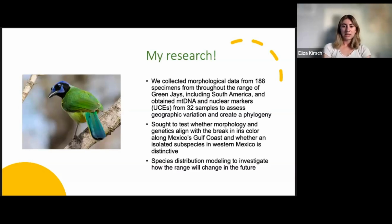I also did some species distribution modeling to investigate how these birds' range will change in the future due to climate change. And my collaborators and I chose to work on this species because there has not been previously published research on their taxonomy and their evolutionary history on a fine scale like I've been doing.